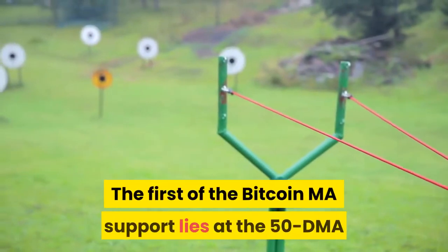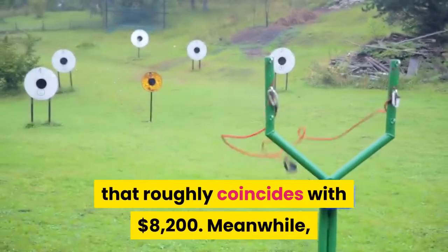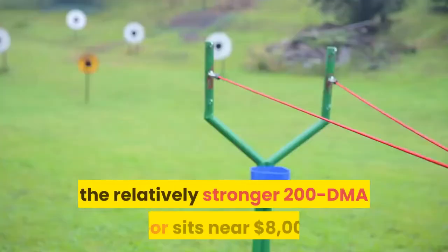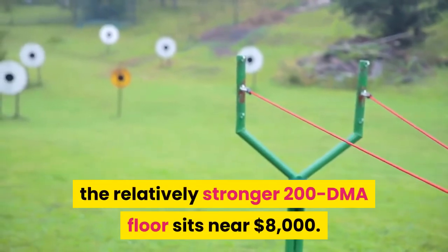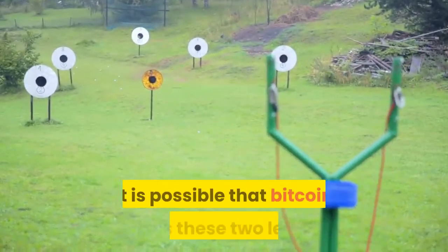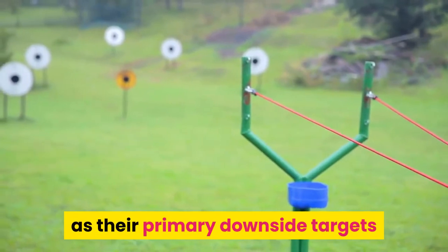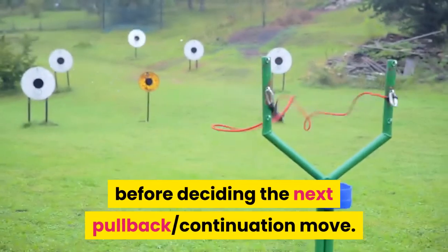The first of the Bitcoin MA supports lies at the 50 MA that roughly coincides with $8,200. Meanwhile, the relatively stronger 200 MA floor sits near $8,000. It is possible that Bitcoin tests these two levels as their primary downside targets before deciding the next pullback continuation move.